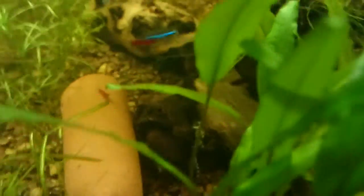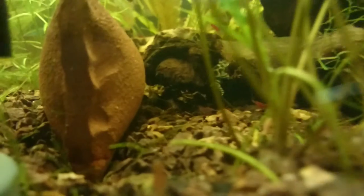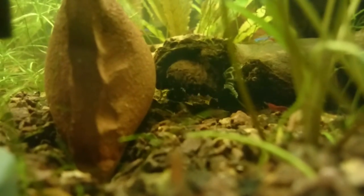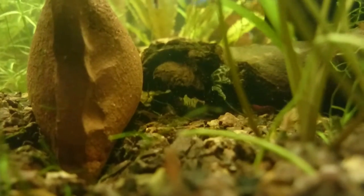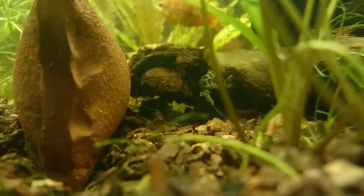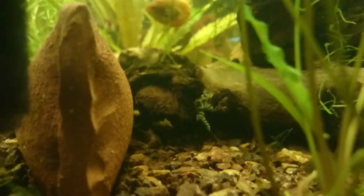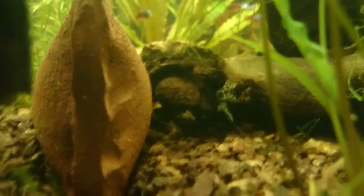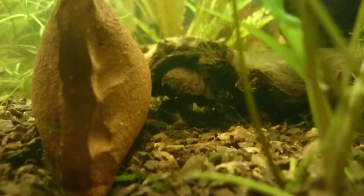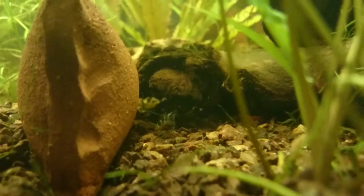The male is the most timid of the four. We might see him under here. There he is. There you can see that female has a distinct pattern also. And the male.